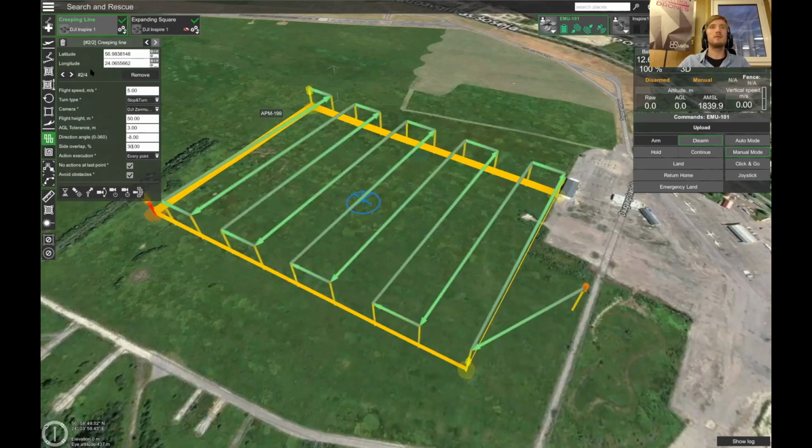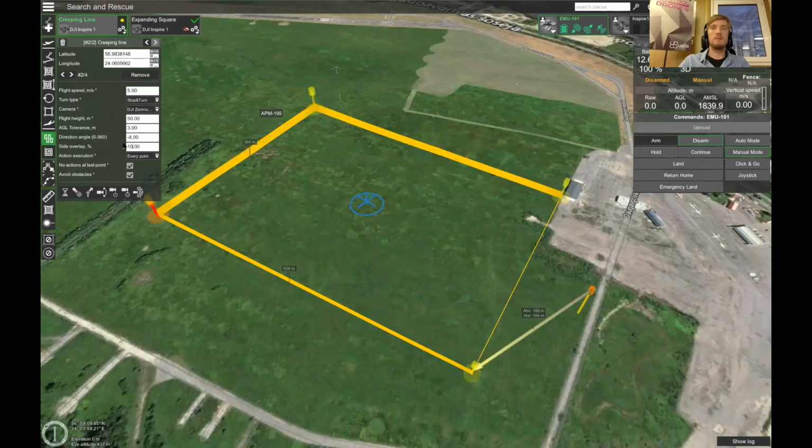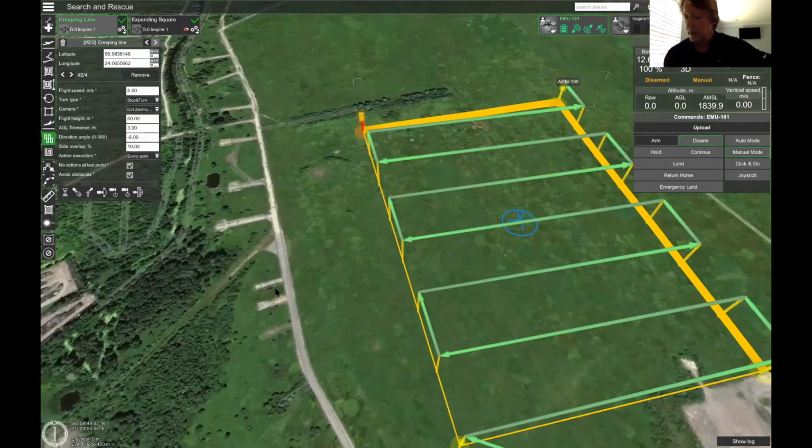Yeah, so this is 30, and if you switch it to 10, yeah, now you can see this is a lot further away. So I guess the main reason for doing this is to save battery, so you can cover more area in a single flight. Exactly. I presume. Exactly.